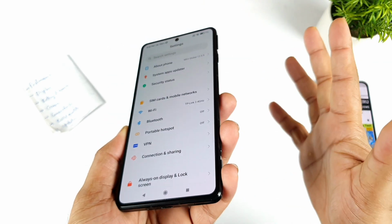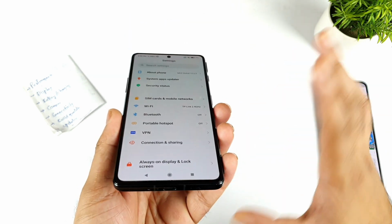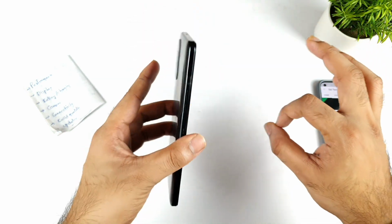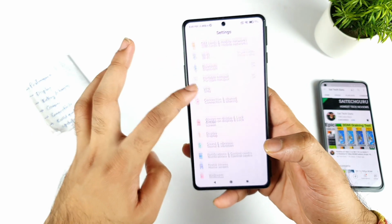There is no color shifting either, when you compare with other Realme phones or a few other phones, iQOO phones. There is no problem at all in the display segment. Right now the display is fantastic, no issues. Display full points. Battery and charging are also slightly better in this phone, no problem.